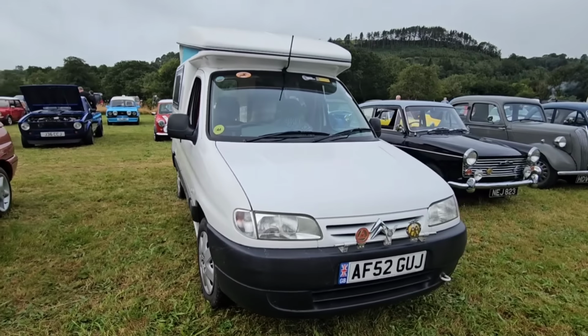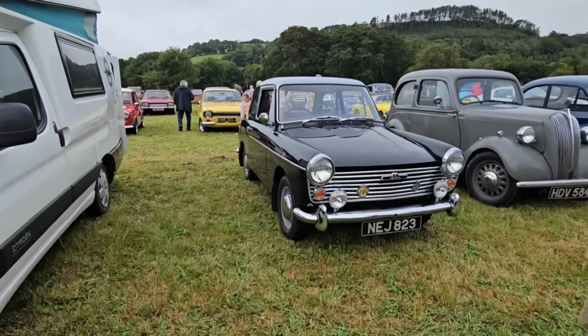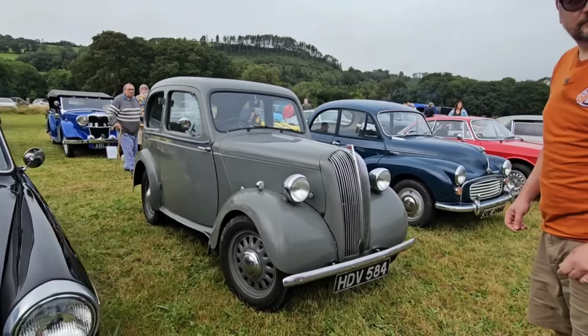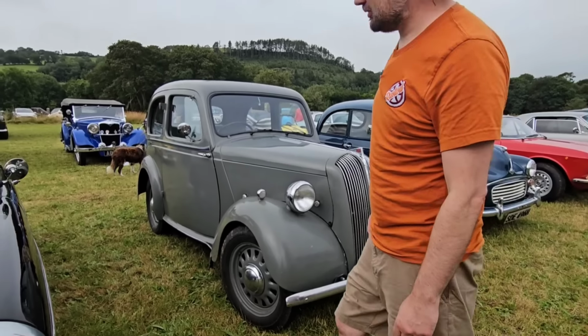The Bilingo Camper we had a look at the Cardigan show. And we saw this there as well, a little A40 Farina, a little local car. Speaking of Bilingos, possible Bilingo news coming soon. There is news, there has been progress. So more on that soon.